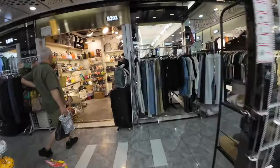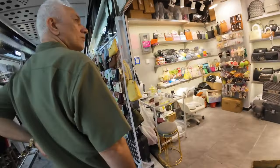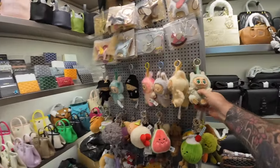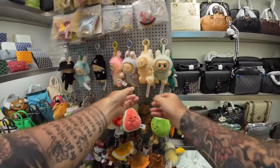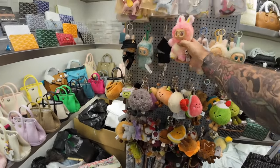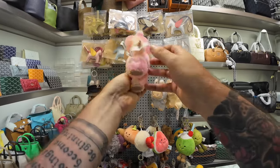Just a quick pit stop there. And oh, excuse me. What I wanted to see was the Labubus. We got some fake little Labubus here. Let's get the pink one. Does it try to say Labubu? It says the monsters.